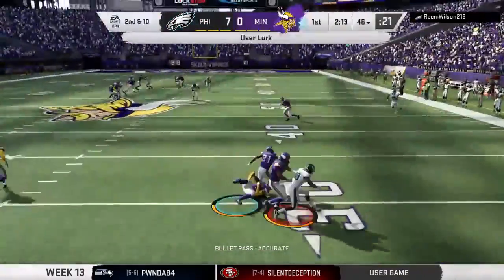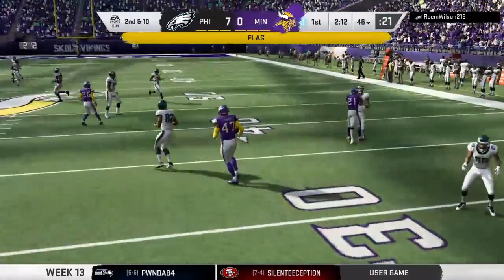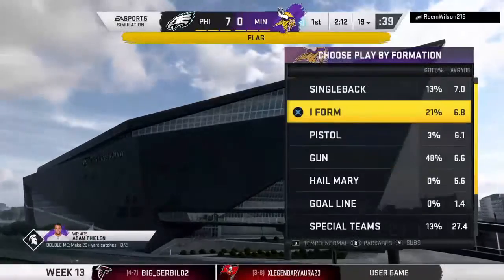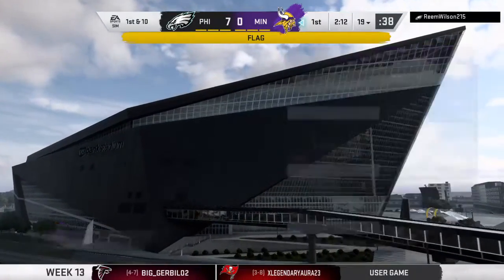Into a double team, and it's intercepted. Picked off at about the 31. And his guys will take over at the 30-yard line.